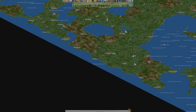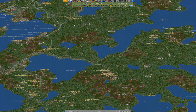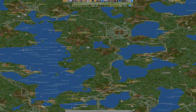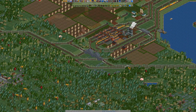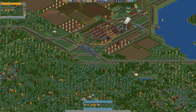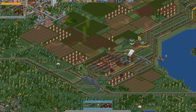It's only 500,000? No, wait. Yeah, 5 million it was actually. It's only 5 million, guys. And we have just completely electrified everything. If we had the locomotives... Oh. Okay. You have no orders. Well, go to a depot then.